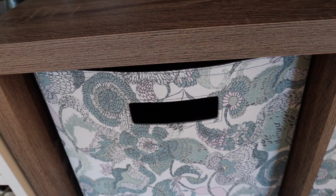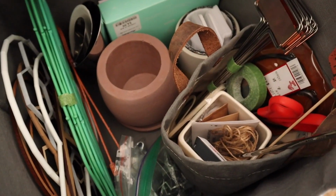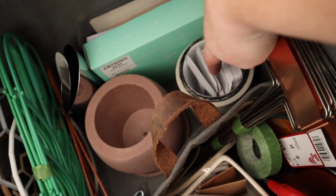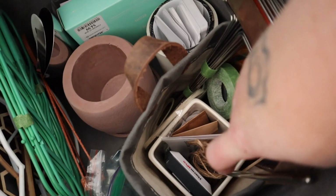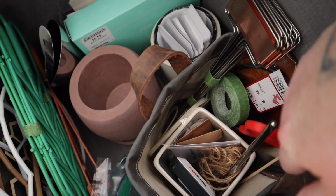Okay, first drawer. We have a bunch of miscellaneous things. We have Velcro tape, some garden labels. I took the plant labels out of that dilapidated box and put them in here. Humidity reader, aerator tool, scissors, just a bunch of miscellaneous stuff in here that I use a lot.